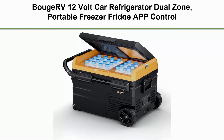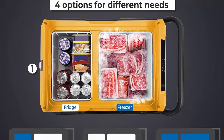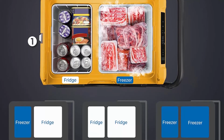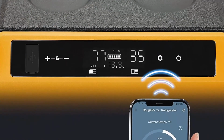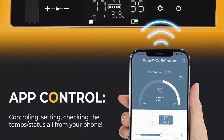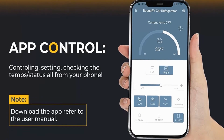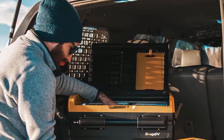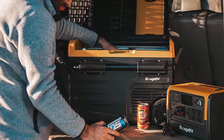Top 8. Bauger 12-volt car refrigerator dual zone, portable freezer fridge, APP control, 37 quart, 35L, compressor freezer fridge, 12V/24V DC, 110-240V AC, -4 to 68°F. Real dual zone. This 12V portable refrigerator has two compartments which you can control temperature of independently. It can be both a refrigerator and a freezer at the same time, but it also can be a fridge-freezer, so you can cool drinks and chill meat, etc.